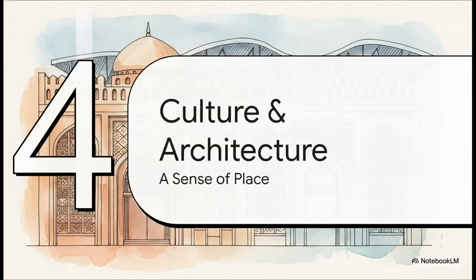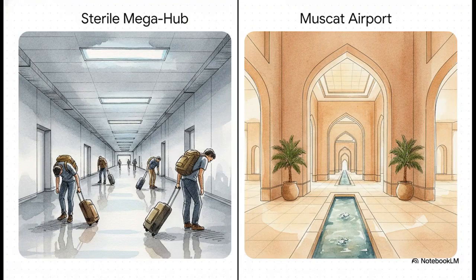Okay, let's zoom into the terminal for Section 4, Omani culture and architecture, bringing a real sense of place. Consider the contrast here. Instead of the familiar, sprawling mega hub with those grueling transit walks and that sterile corporate feel, Muscat actively rejects that entire model. The interior deeply integrates traditional Omani motifs. We're talking beautiful foliage, water features, sweeping archways, and these incredibly warm color palettes. It gives the terminal a distinct, undeniable sense of place that deeply reflects the cultural heritage of the Sultanate of Oman. You literally know what country you're in just by walking to your gate.